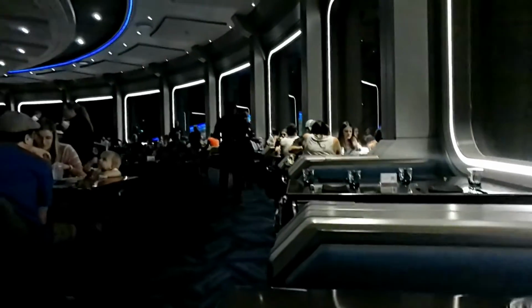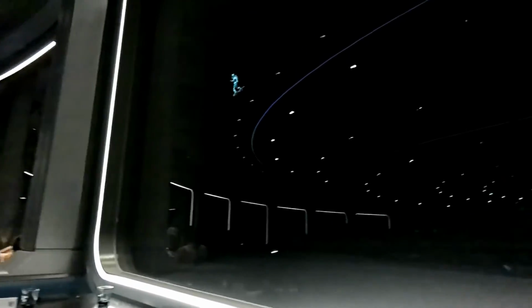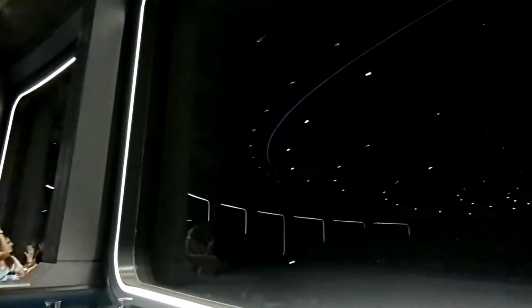Seating seems to be a little better further down. You get to see Earth. I'm kind of over on the side. Whoop, there's somebody surfing through space. Anyway, this is really awesome.